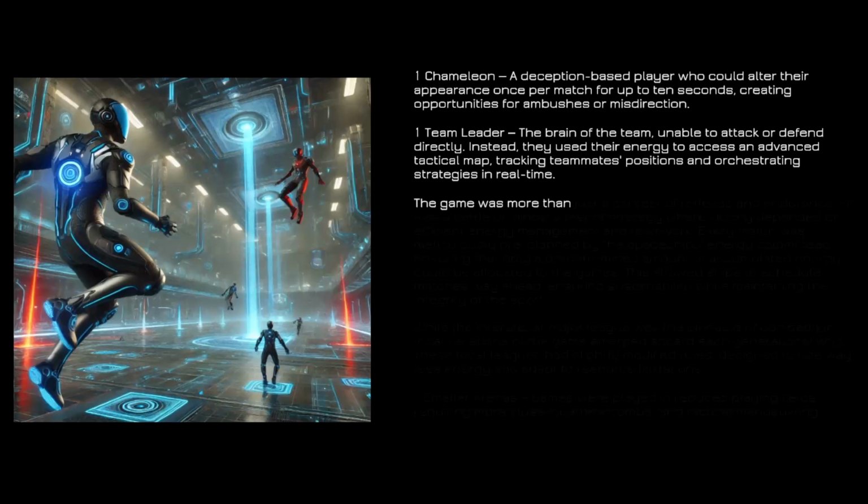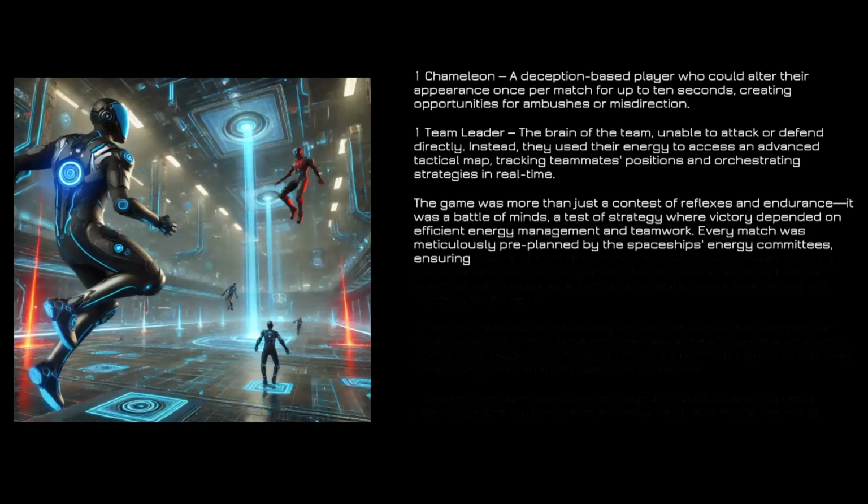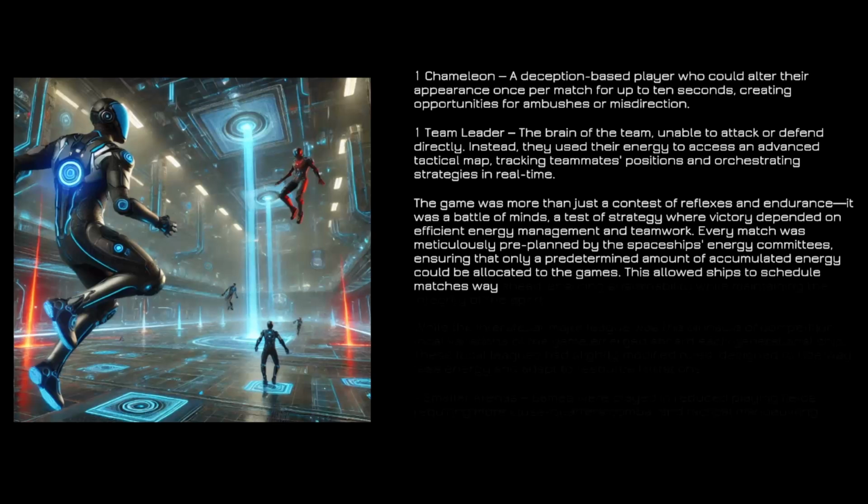The game was more than just a contest of reflexes and endurance. It was a battle of minds, a test of strategy where victory depended on efficient energy management and teamwork. Every match was meticulously pre-planned by the spaceship's energy committees, ensuring that only a predetermined amount of accumulated energy could be allocated to the games. This allowed ships to schedule matches way ahead, ensuring sustainability while maintaining the integrity of the sport.